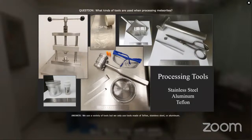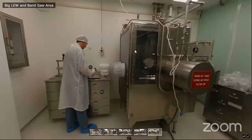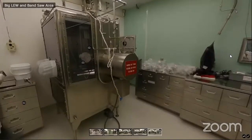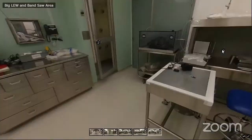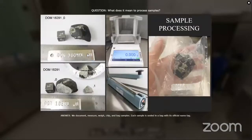We've got all the correct materials to use for that kind of stuff. Initial processing, I'm going to come back to this, but first I want to talk about initial processing. So what all of that involves, and what we do is we photograph each meteorite.